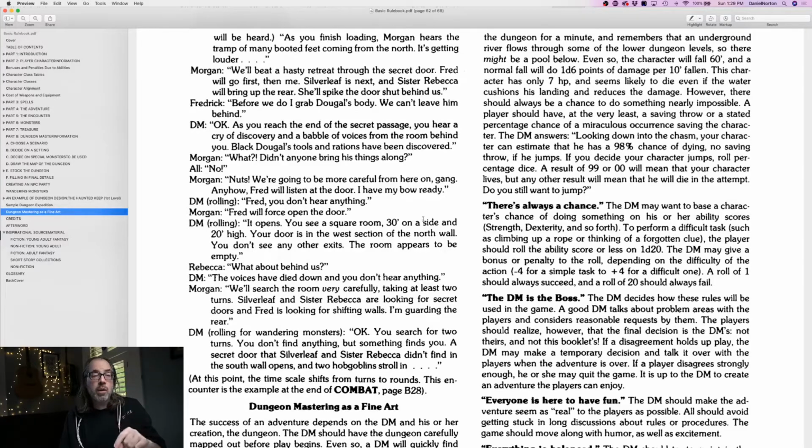If you decide the character jumps, roll percentile dice. A result of 99 or 100 will mean your character lives. Any other result will mean that he will die in the attempt. Do you still want to jump? This is super important. This is a key to how I run games.